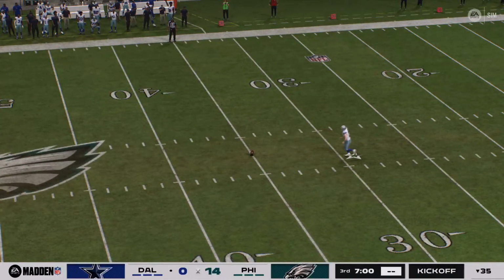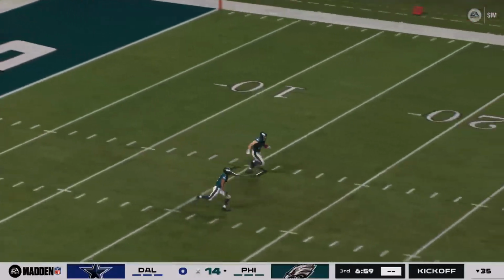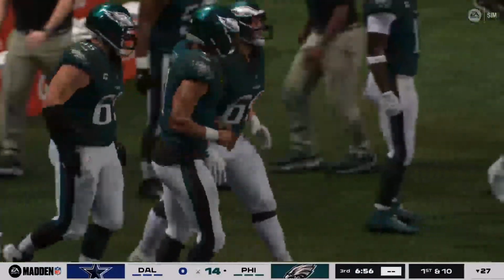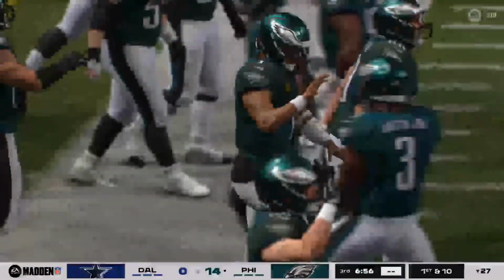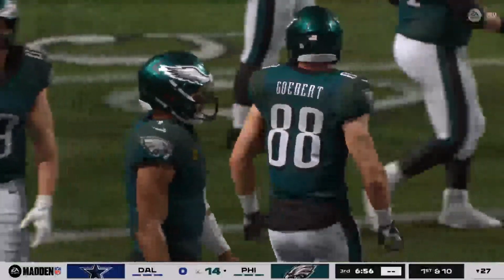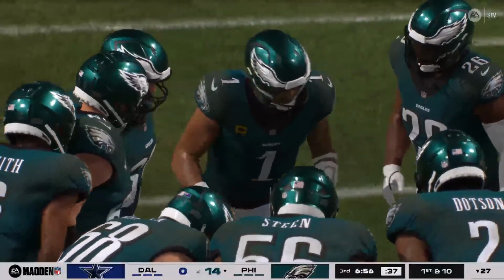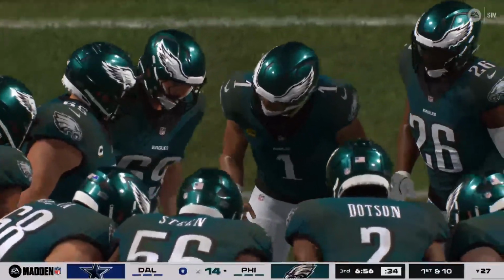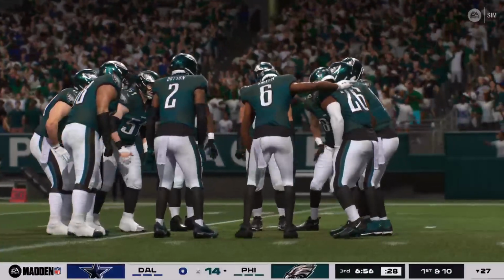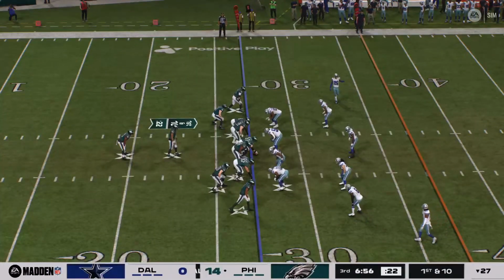Aubrey now to kick this one away. Set to return it. Here's Will Shipley. Escapes a defender. He's stopped on the run back at the 27. Philadelphia has its offense out to start this third quarter at their own 27-yard line. Philadelphia settled and ready. It's 1st and 10.